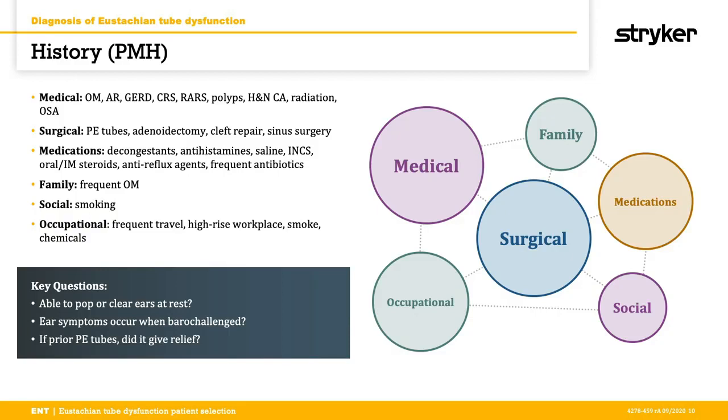The previous history of surgical treatments, including tympanostomy tubes or adenoidectomy, suggests long-standing dysfunction of the Eustachian tube, as does the history of cleft palate repair or prior sinus surgery, and those should be elicited. And then medications and environmental factors such as smoking, and occupational factors such as frequent air travel or use of elevators are also important.